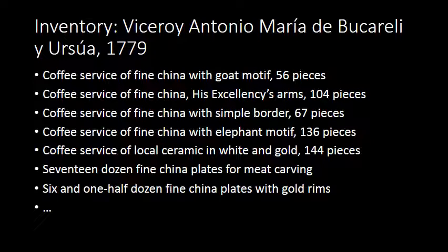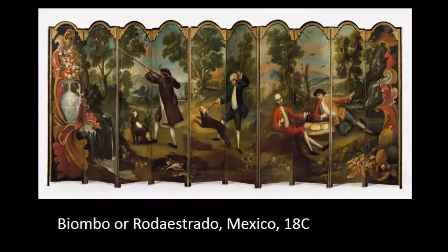We're talking about pieces from China that were in one person's collection, the Viceroy Antonio Maria de Bucareli y Ursúa, from the late 18th century. This is stunning, how much access they had to very fine china. And a lot of this china would have been on the same level as that you've already seen in this presentation.